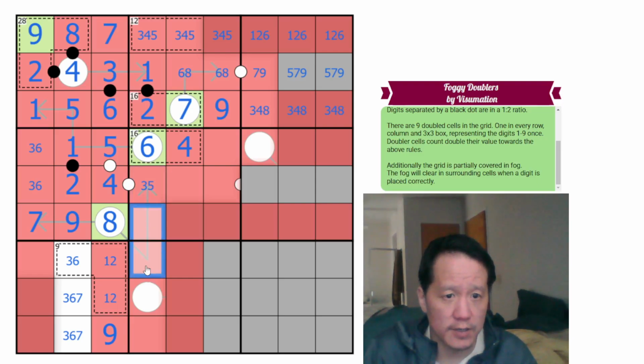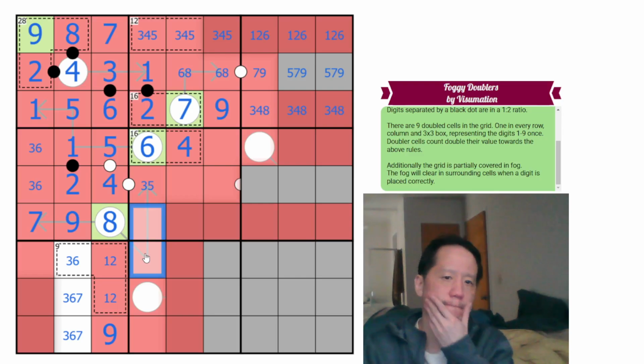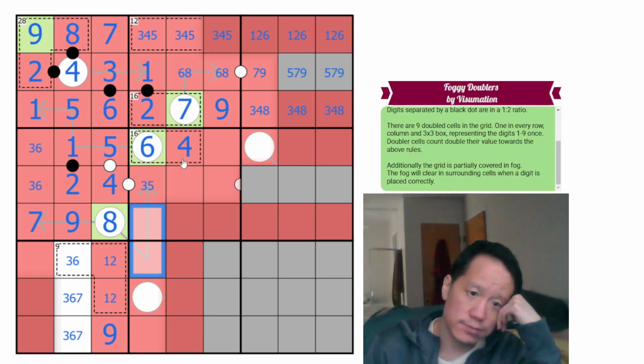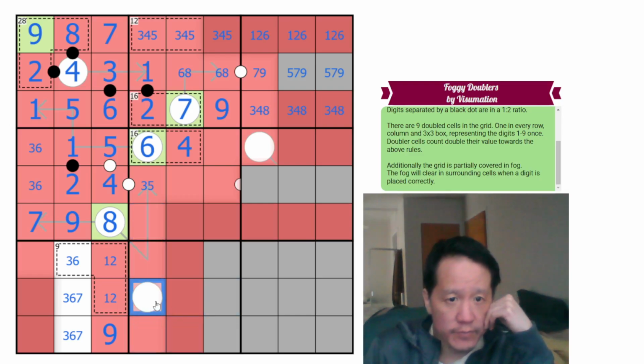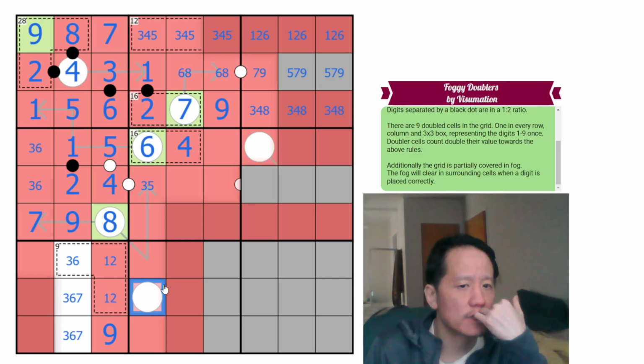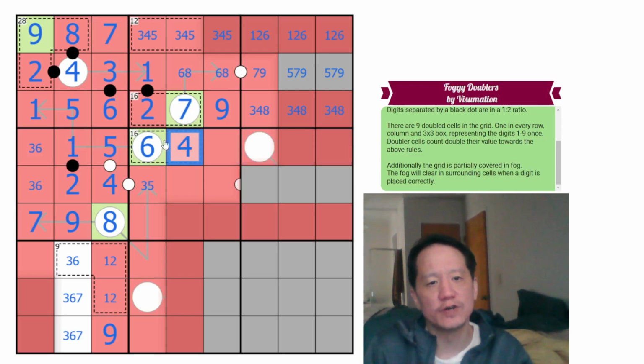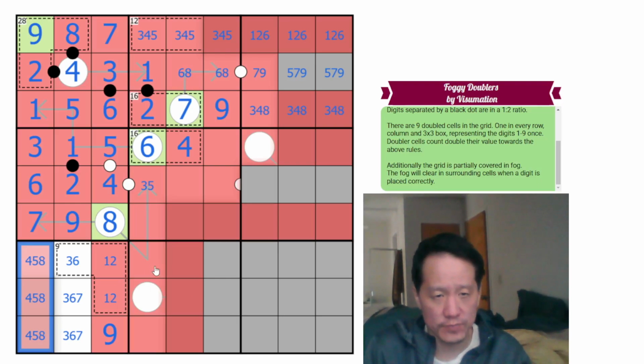These 3 add up to 16. This can't be 9. The rest of, okay, this can't be 6 because of that 6. So this must be a 3. This must be a 6. The rest of these digits are 4, 5, and 8.